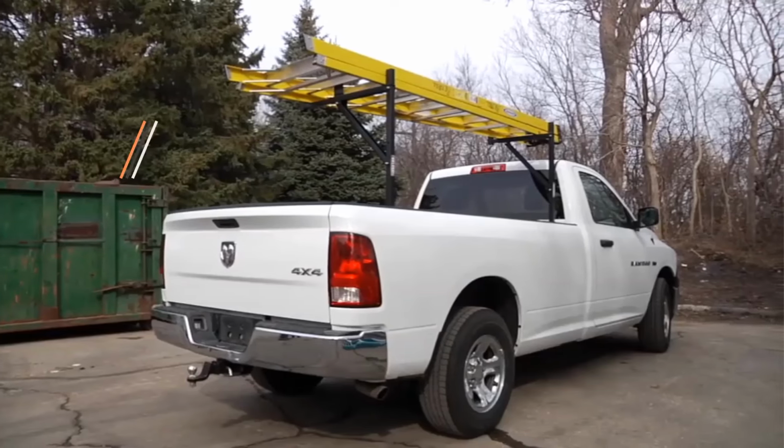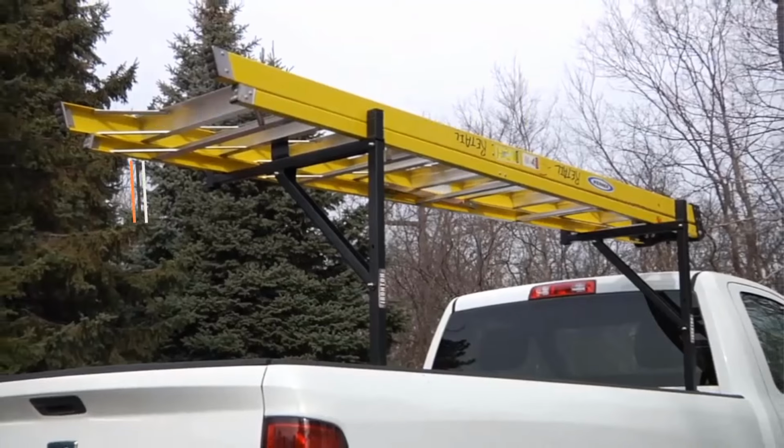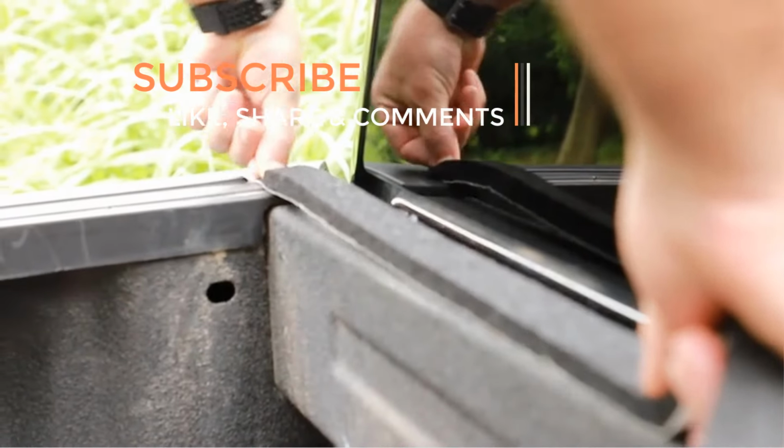Are you ready to discover the latest and the greatest pickup inventions on the market? Well, you are in the right place. Here we present the latest and the best pickup inventions of this year.